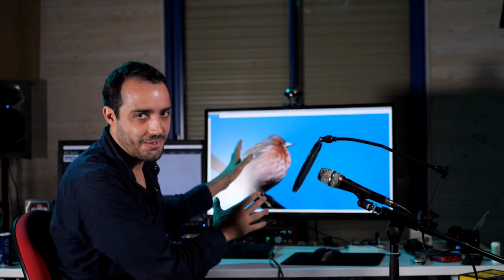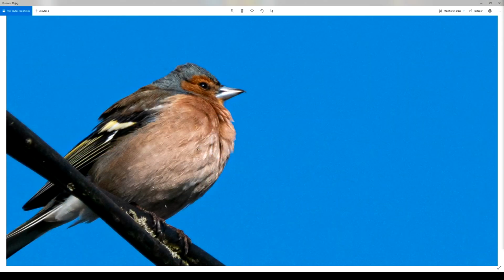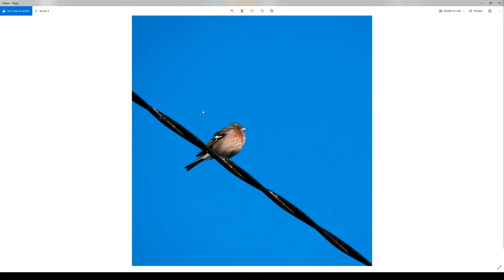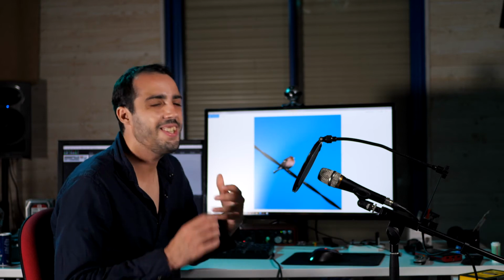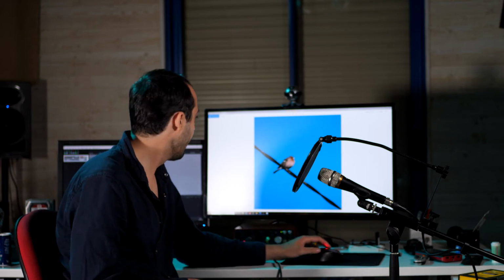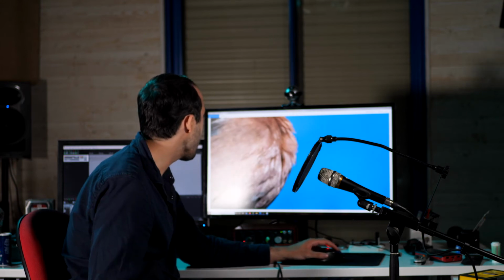I know I like to talk about my pictures, but I'm here to give the answers. There is some amount of details, but not that many, and that is because the bird was about 10 meters away from me, and at this distance it's hard to capture tiny details. And if you go full on pixel peeping, you can see there is not much details here.